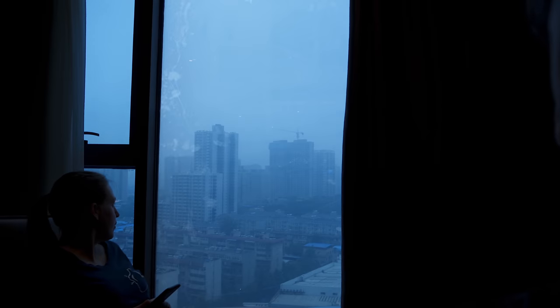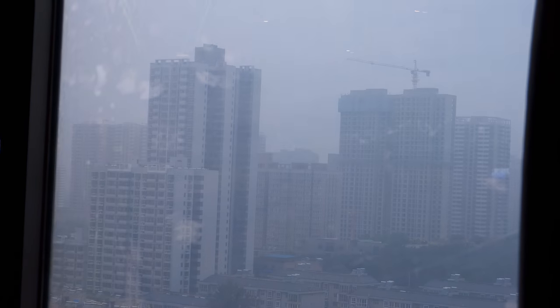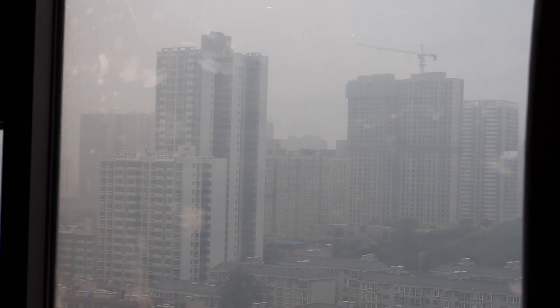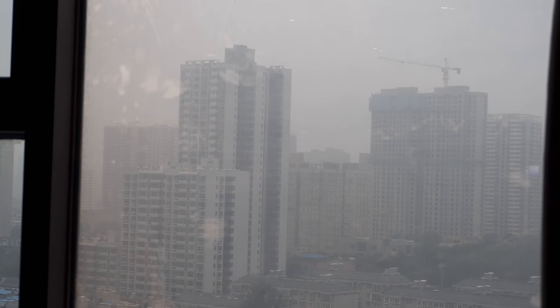And you can actually see, we have a pretty good view up here because we're on the 16th floor. It's just, you know, a little hazy. It just went from blue to white. Good job, camera. Good job.